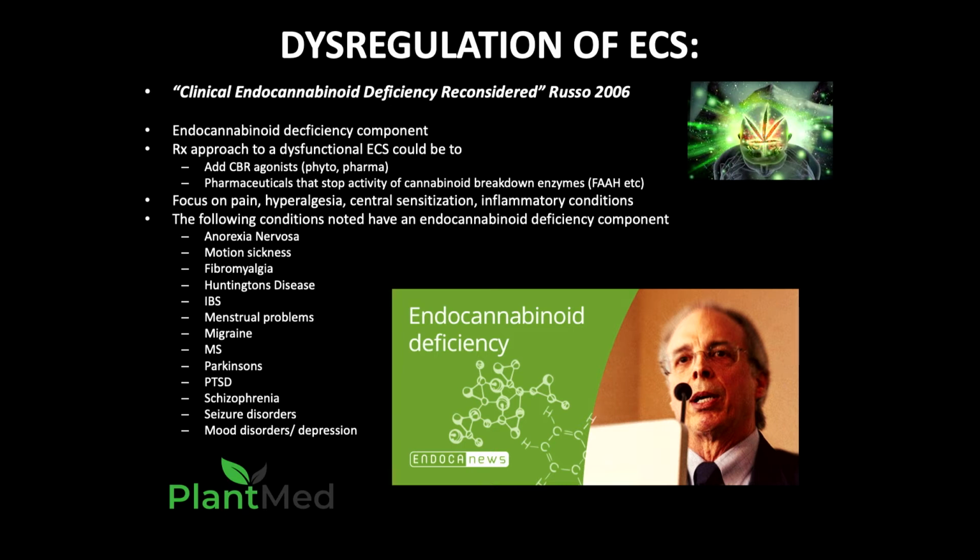The endorphin rush that people get addicted to with exercise, I wish I was addicted to it, but that is associated intimately with the endocannabinoid system as well. So we've got to look after that system, and it's the system which our medicine works in. I'll just go back to that slide.